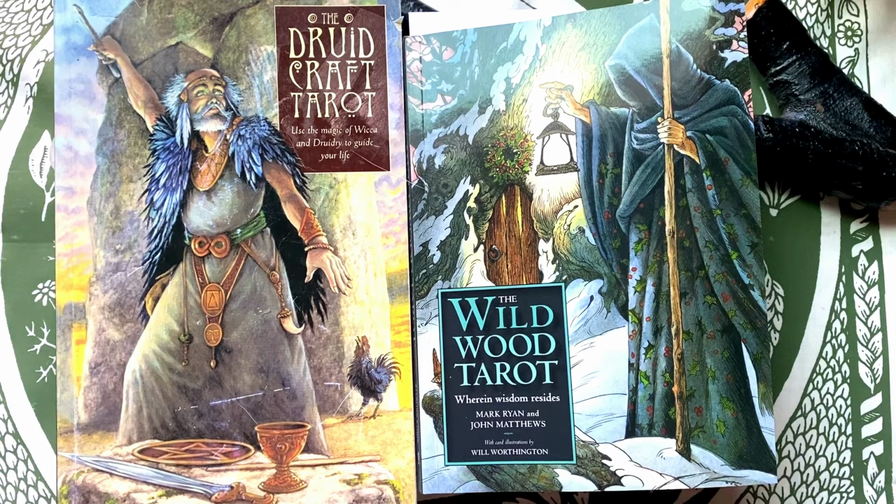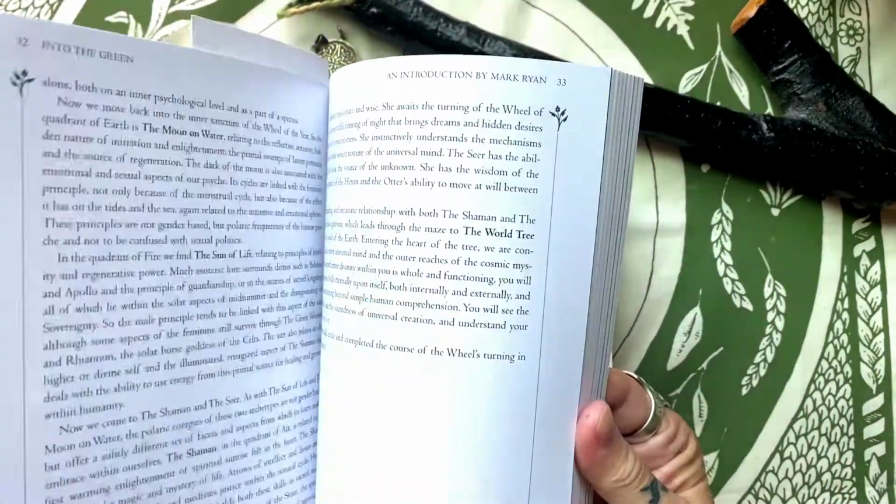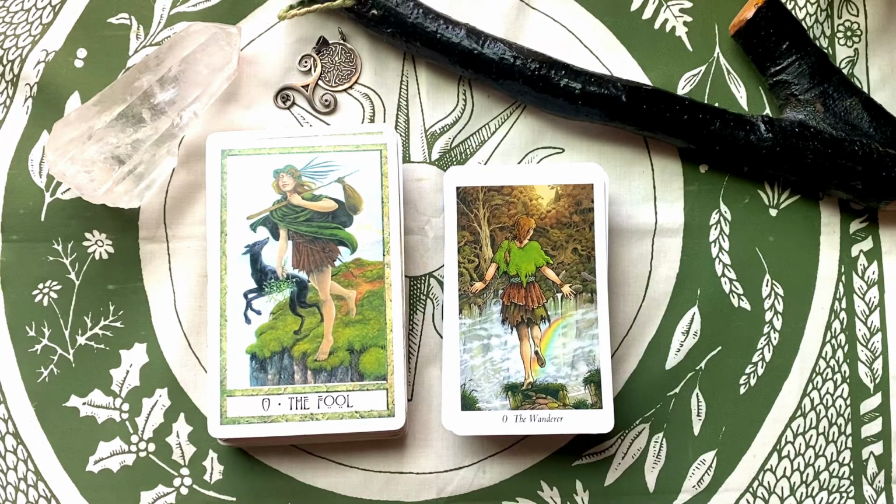So they basically took the images from before, and then Will Worthington illustrated them. So we're just going to do a quick flip through because people often choose between these two decks. Both come with guidebooks, nice guidebooks. They do a good job with these guidebooks. And they both have the same basic imagery. I don't think you need to select one over the other. I love to have both. I love Will Worthington's illustrations. Absolutely love them. So we're going to just do a quick flip through so that you can see for yourself.